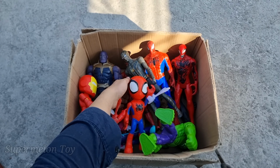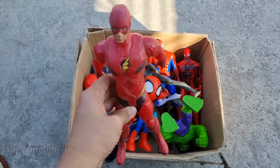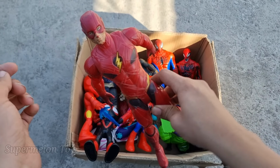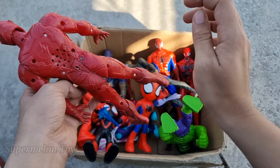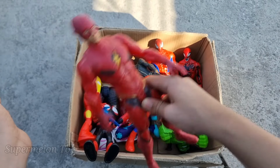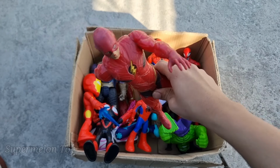Let's pick this DC one. Who is this one, guys? Oh, wow, look at him, guys, what we found here. Guys, look at his such a full of red color, cool red color he has, and really cool thunder look on his chest. Guys, he's super amazing and really cool. Guys, he is the fastest superhero from DC. He's Flash!